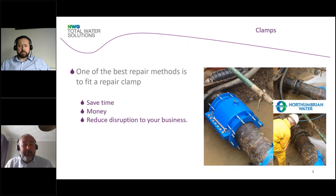It'll encapsulate the original clamp or joint and stop the leak for many years to come, because they're really good, strong, well-made clamps. They're great for large diameter mains, and this method is used when a pipe renewal or cutout is not a viable option. So next slide, please, Andy.